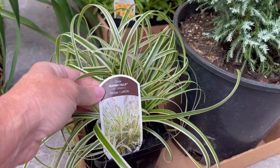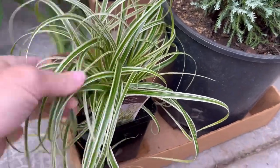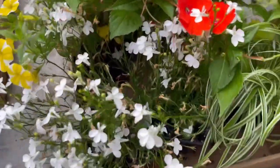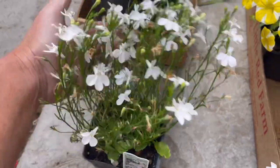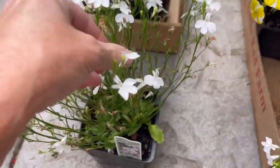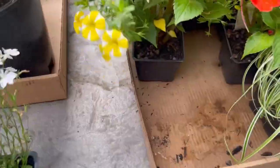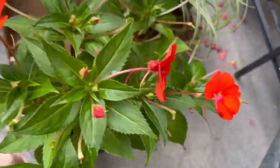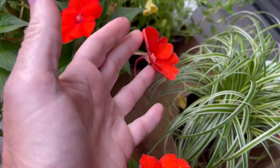This is a Feather Falls Carex, and I loved that strappy foliage. The lady at the garden center said that would be a perennial for me. And then I have a couple of little airy annuals here. This is a lobelia, and it's looking okay. It was looking better at the garden center the other day, but I can spill these out the front. And then I got some Impatiens, and they are so pretty. I love the bright color of these. It's almost an orangey red, so I love those.